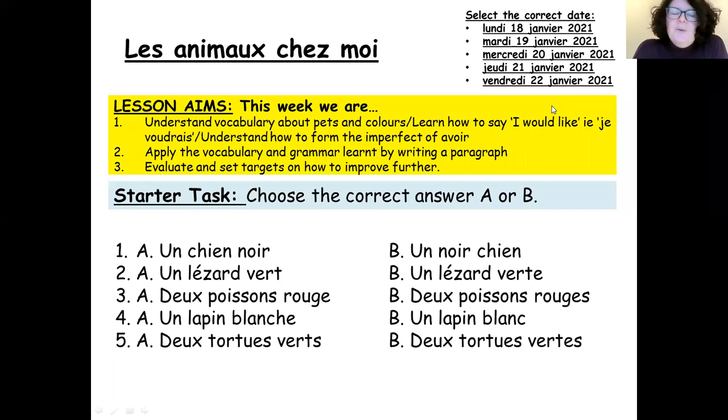Alors, on va continuer. So let's continue now with the answers. So 1, what answer did you have there? It is un chien noir. There is no ending on this because un chien is masculine. Okay. Le numéro 2, c'est quoi? C'est un lézard vert. Again, we've no ending on our color here because un lézard is masculine. Okay. Give yourself a point for each one you get correct.